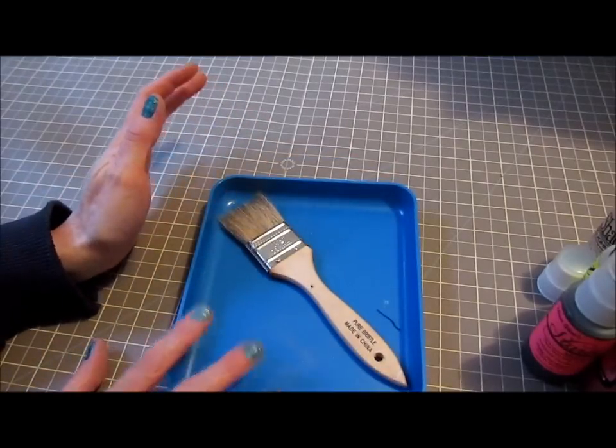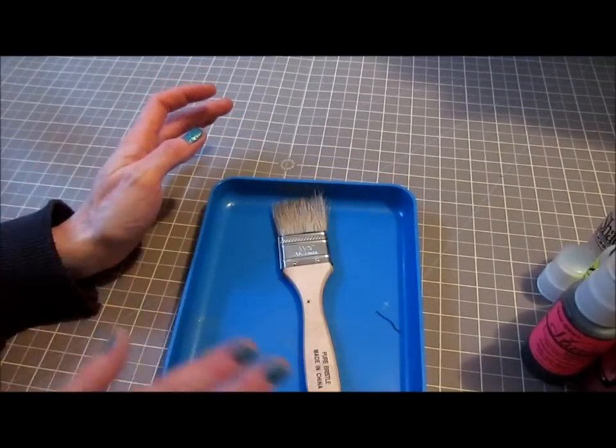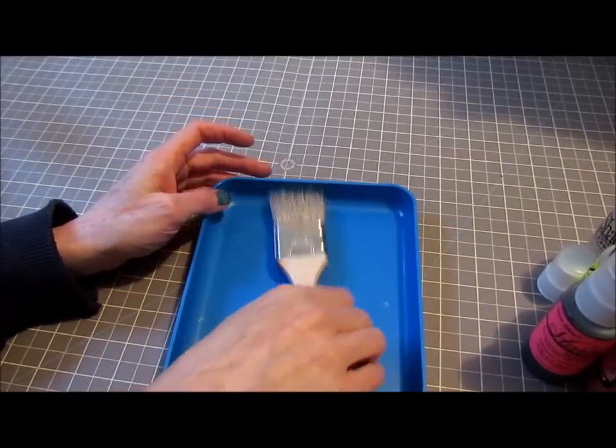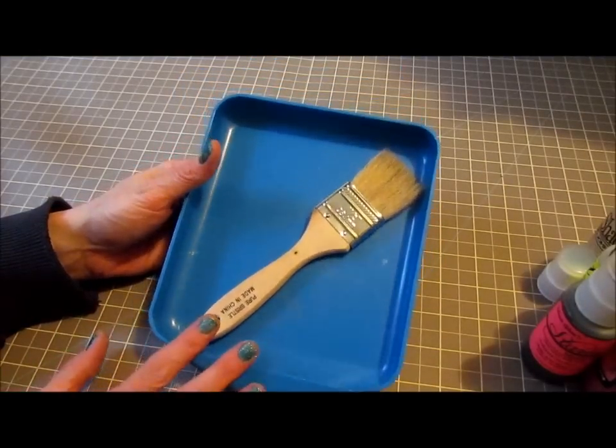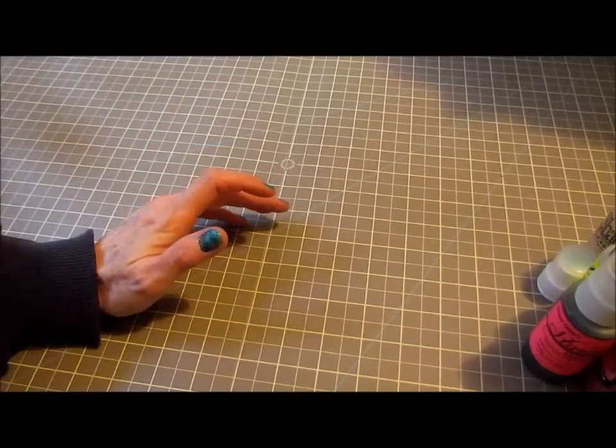I bought this last year. It's for glitter and embossing powder, and I honestly, when I bought it, I didn't know if I was going to use it that much. I use it constantly. So this is a great tool to have.